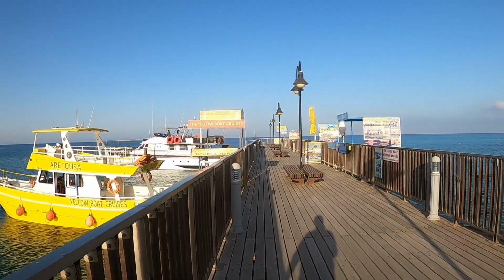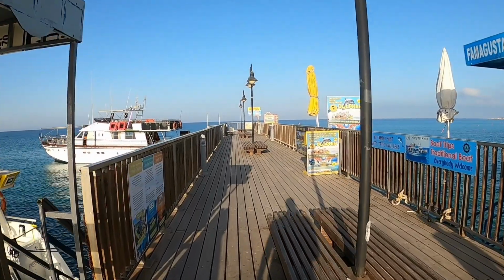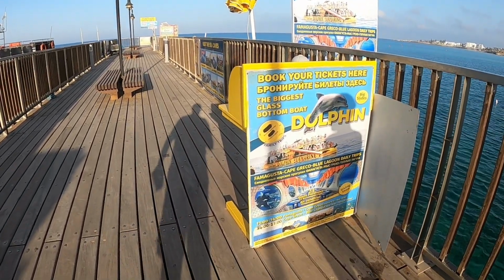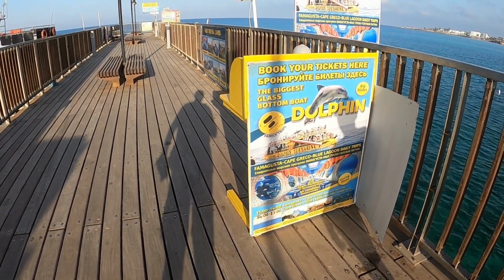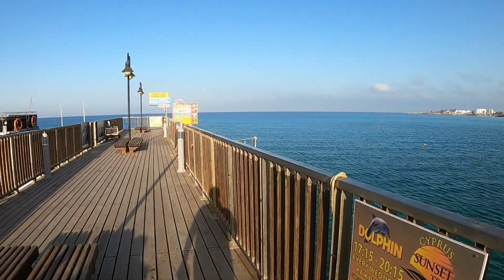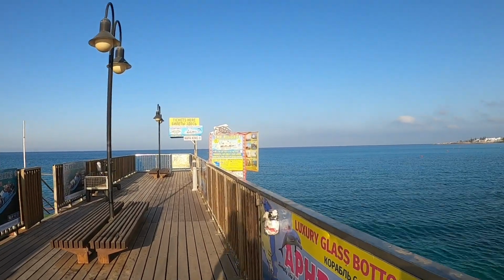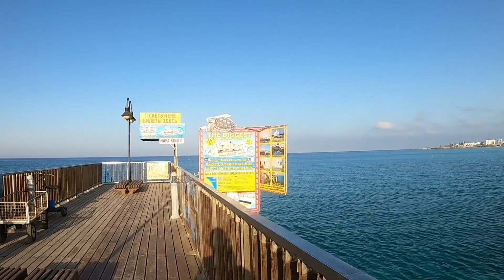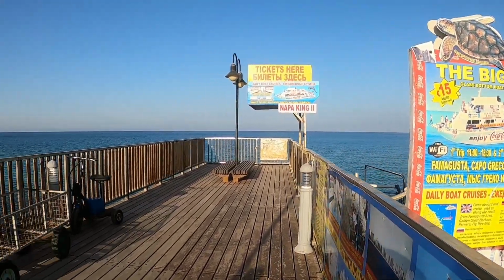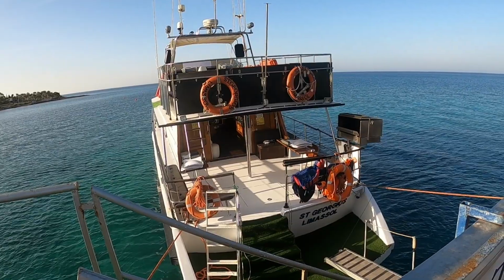Right, so here's the boats. Here we are, the yellow boat cruise. We've got the dolphin glass bottom boat. There we are, and you can see the times it goes off, 11 in the morning, and then it also goes off at 2 in the afternoon. So there's two trips. And it looks like the trips are just €15, guys. So €15 for adults, and this particular one we've been on before is just €5 for children. I'm not sure if those prices are going to change because this boat's not here yet and the season's not quite ready. There's George's boat, look, St. George's. That's a smart looking yacht, isn't it?